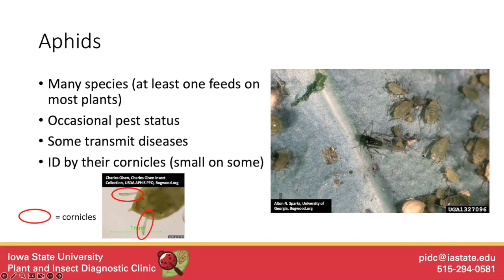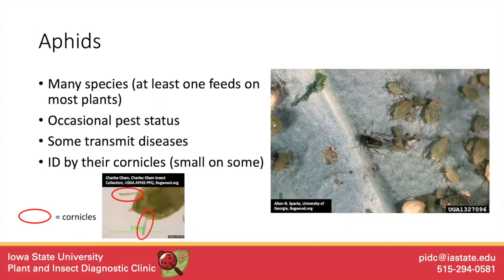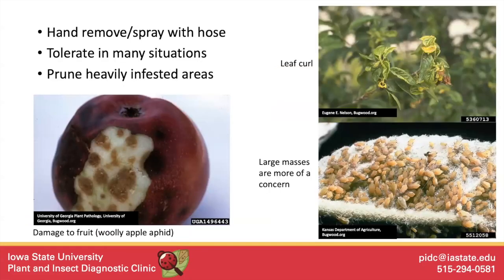But this is hugely problematic because a lot of them have wings. Some species have wings for some of their life stages and not others. Very complicated life history that we don't have the time to get into today, but aphids are super interesting insects. I will note here too that some cornicles are so small that you can't really see them until you put them under a microscope. Again, that's why my job exists. I can help you identify things that look like an aphid, but you can't see their cornicles.